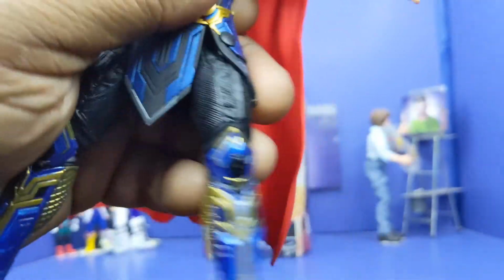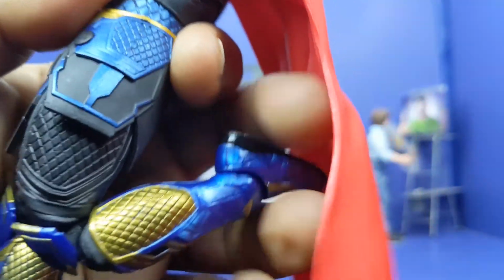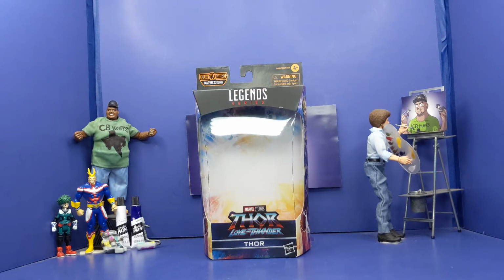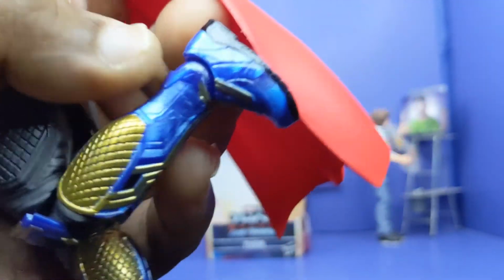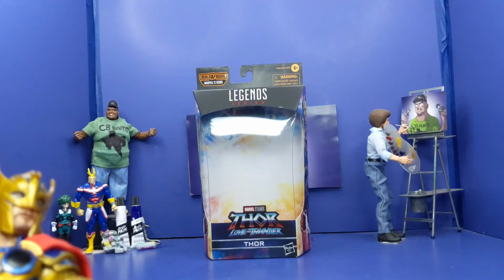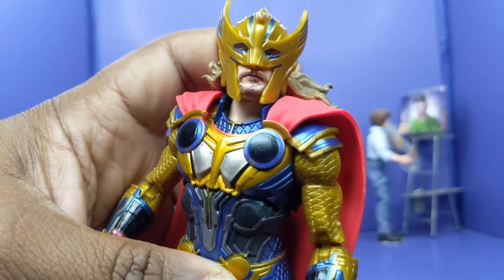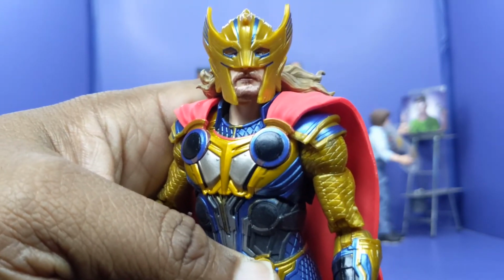Does the splits that much. Kick forward that much. Back just a little bit. Does have double knees. Toes go back that far. That much, and it does have ankle rocker. So all in all, with Thor, if you're trying to collect MCU figures and stuff like that, trust me, for at least this one, you might want to change heads like me. This one is a must have.